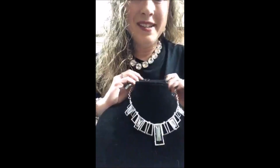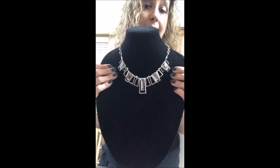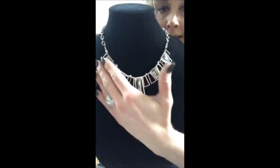Right? So this is the other one that I wore. Now this is simply gorgeous. I chose these pieces to wear because they were so lightweight that I knew that I could wear them all day long. So this is in the silver. You cannot see, but these are smoky. They are not white. They are a smoky rhinestone. I have to show you the detailing on the cut.